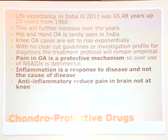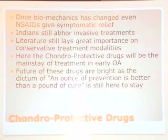Pain in osteoarthritis is a protective mechanism, so overuse of NSAIDs is detrimental. Inflammation is a response to the disease and not the cause of the disease. Anti-inflammatories reduce pain in the brain, not at the knee. Once biomechanics has changed, even as NSAIDs give symptomatic relief, Indians still abhor invasive treatment. Literature still lays great importance on conservative treatment modalities. Here the chondroprotective drugs will be the mainstay of treatment in early osteoarthritis. The future of the drugs is bright, as the dictum says, an ounce of prevention is better than a pound of cure, is still here to stay.